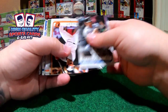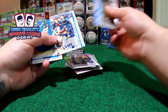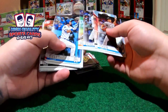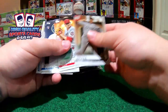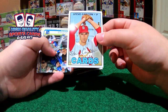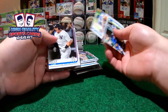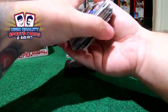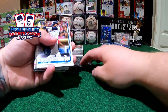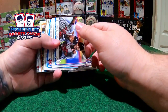Looking for more short prints on this one. Stewart, 150 gold, rookie card. Yusei Kikuchi. Cardinal Steve Carlton, iconic rookie card. Man, Luke Boyd. We got a nice one out of Luke Boyd last night on Top Finesse. Right, so we have the hit.